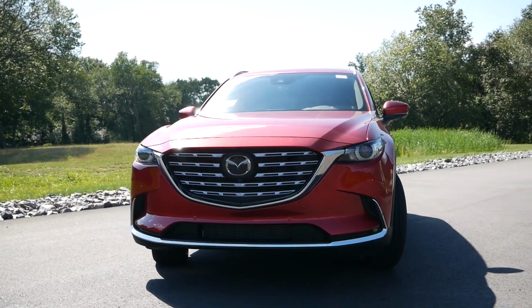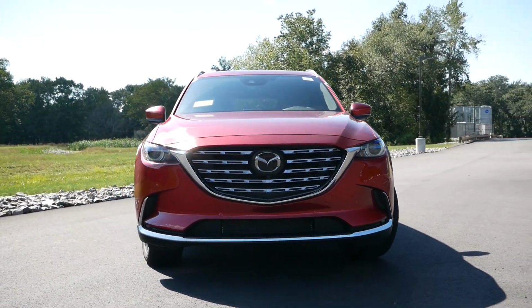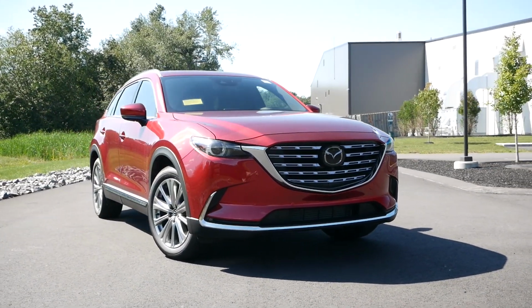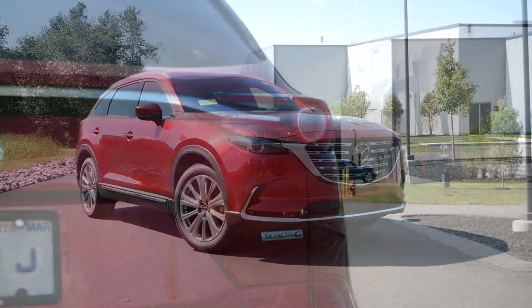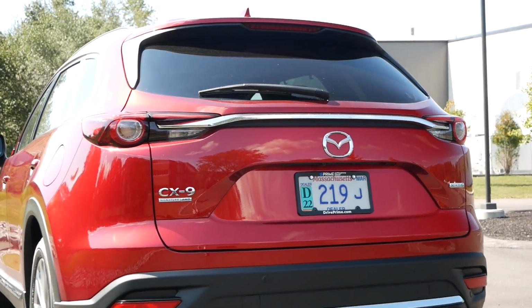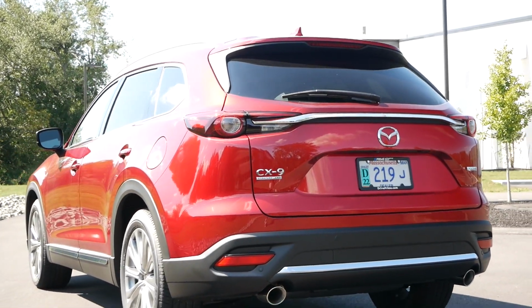By opting for the Signature, all-wheel drive will come standard, providing year-round drivability if you live in colder regions of the US, but you can go with front-wheel drive for lower trims. For fuel economy, you're going to receive right around 20 miles per gallon in the city and 26 miles per gallon on the highway.